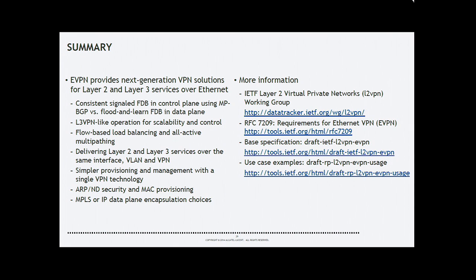Okay, summary. EVPN is a next generation VPN technology, uses BGP to distribute the MAC and IP routing information. We have a Layer 3-like operation, so using MP-BGP. It delivers Layer 2 and Layer 3 services integrated over the same interface. And you can use any data plane: MPLS, PBB MPLS, or VXLAN. And we have the ARP and ND proxying security function and the ability to program the network.